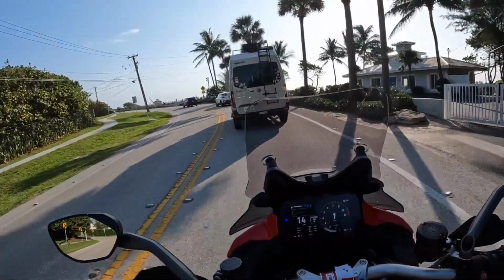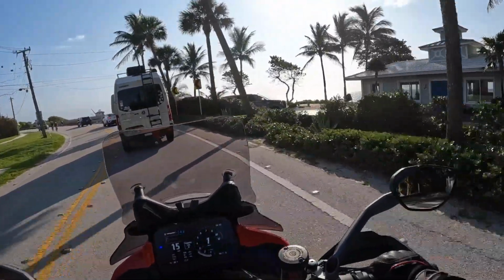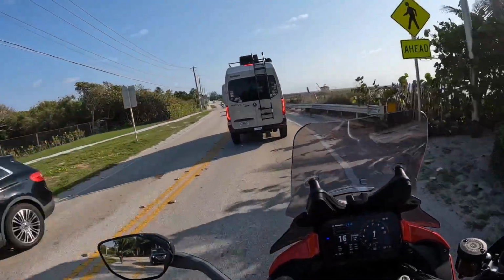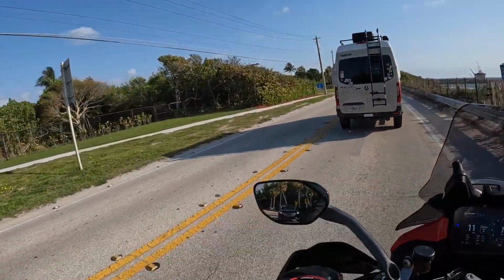Welcome to weekend in South Florida. All right, there's the ocean for those who want to see it. Oh, good, they're getting out of the way. Hopefully everybody's going in here to park.